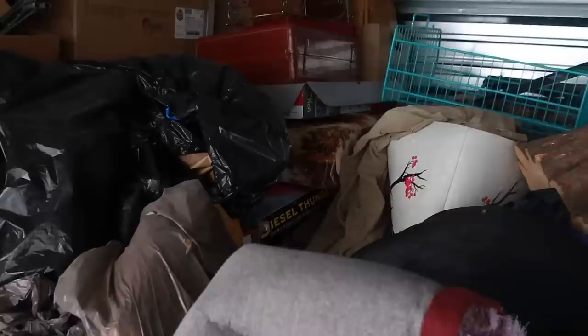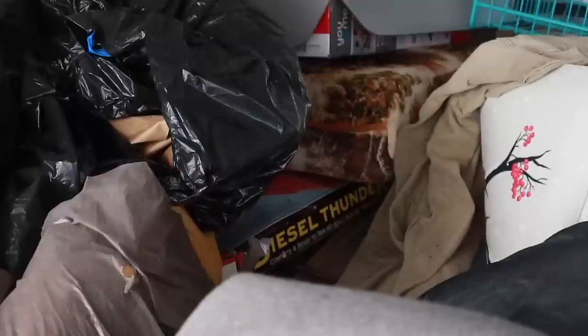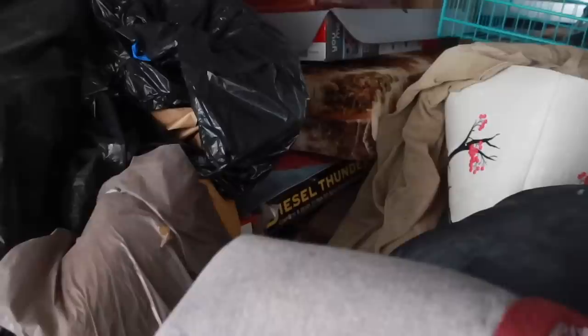All right, just went ahead and moved this rug. Looks like we might have our first beauty right there. What's the probability of that thing being there? We don't know, but I think in this video I'll show that. I think that's an HO thing, so it's got to be train related.